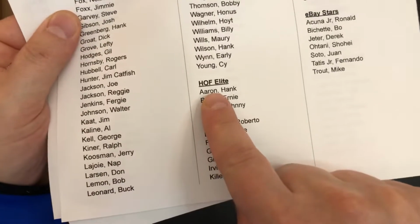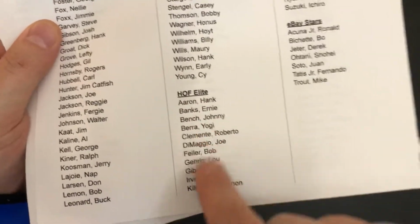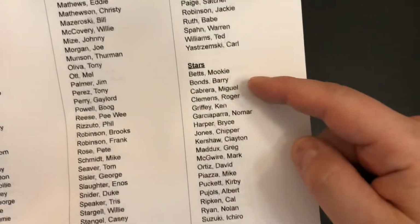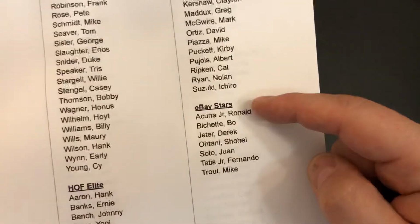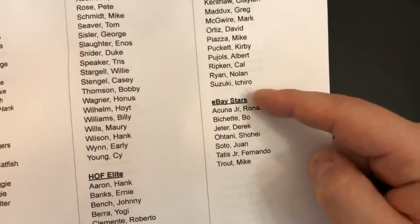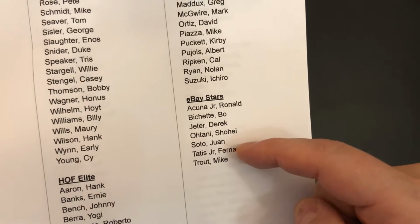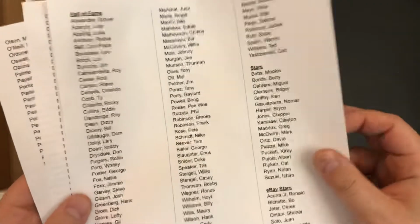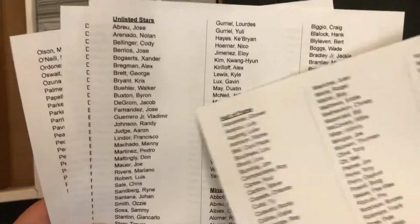When I put them in 5,000 count boxes, I do have Hall of Fame Elite. So I have these in more top loaders and snap cases. In these, I have separated in 5,000 count by player. These are ones that I put in penny sleeves because these are ones that I can put in a 7-day auction. I know there's enough people that look for these players that I could do 50 card lots and 100 card lots, and I would have enough views on that.